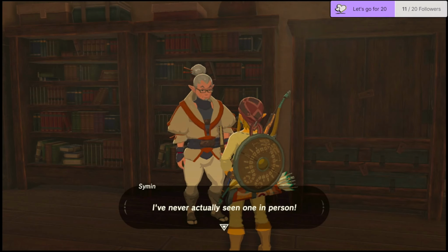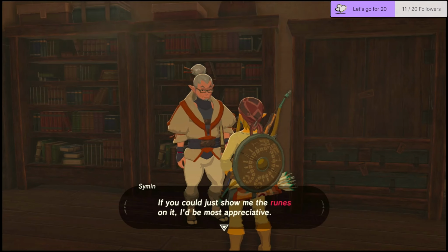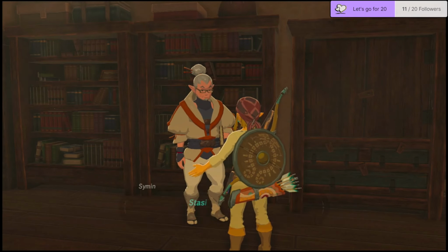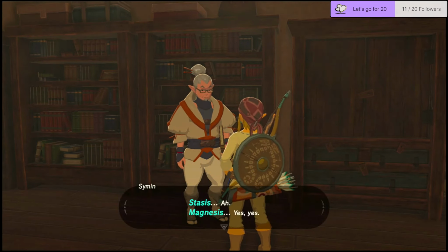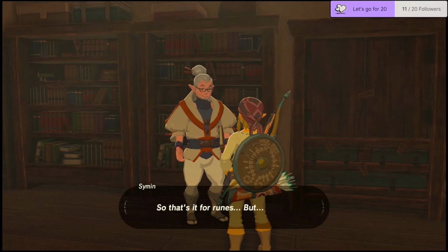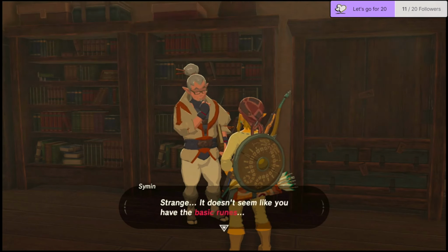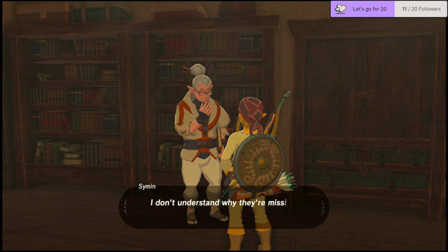It is, Sir Simon. Simon. It's Simon. I've never actually seen one in person. If you could just show me the runes on it, I'll be most appreciative. Stasis, Magnus, Remote Bomb, and Cryonis. Is something missing? I don't have the basic runes.